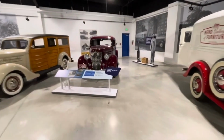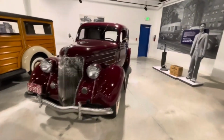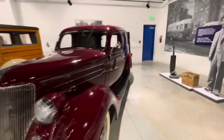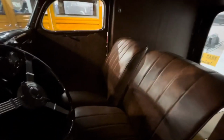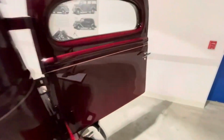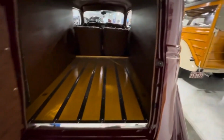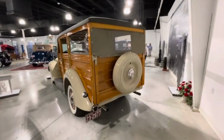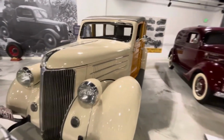Over here we have a sedan delivery, which looks somewhat like what we were looking at over there. A commercial vehicle for light delivery. This does not have the windows like the other car. The seats do not connect; it's not a full bench seat. This opens in the back where you store what you're delivering. We also have a wood panel. Is this a delivery vehicle? No, it's a passenger vehicle. Wow, this is a nice looking vehicle. 1936 Ford Deluxe station wagon.